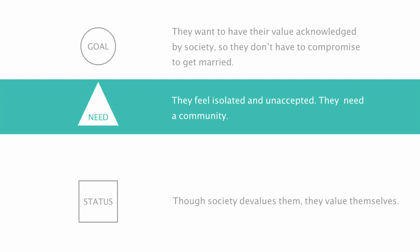For achieving that goal, there is a precondition. They need a community to unite together. Currently, leftover women are isolated from each other. Although some of them strive to enter the mainstream, it doesn't work because each individual's effort is too weak to change the bias of society.